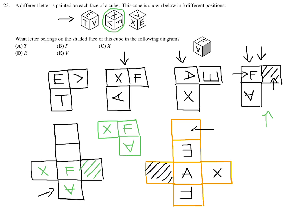Now I've only got two letters left. Right there. And what are those two letters, by the way? What were all of our letters? We had A, E, F, X, a T, and a V. I guess this is an alphabetical order. No, it's not. It doesn't matter. So I've used up an A, E, F, and X. So I've got T and V as my possible choices. So where does the T go? Where does the V go? That's the final challenge, I guess.